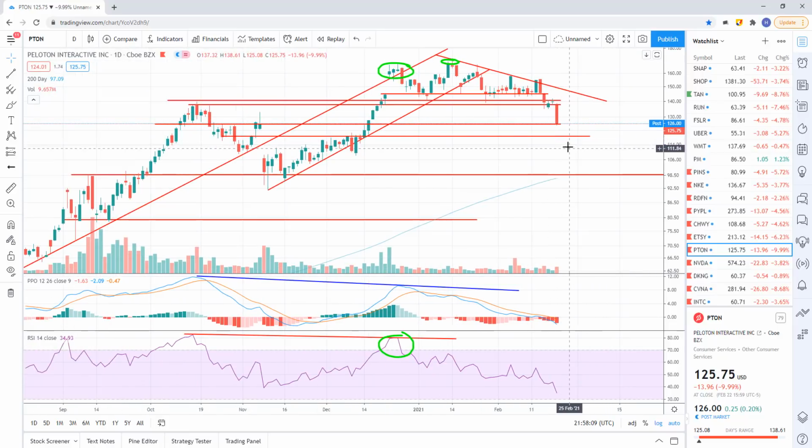I did take a little bit of profit today. And I think we get a bounce in this area. We kind of closed at support, basically right around this 126. So we could get a bounce here, but I am looking for some more downside. I think ultimately we head down to this $100 area. Looking for that one.